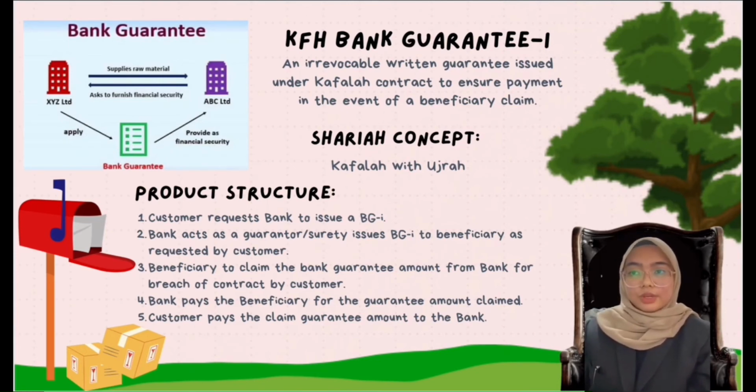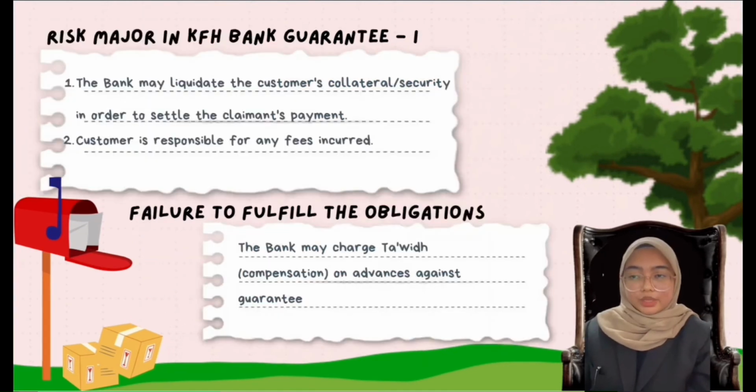First, the customer requests the bank to issue a Bank Guarantee-i. Second, the bank as a guarantor issues the bank guarantee to the beneficiary as requested by the customer. Third, the beneficiary claims the bank guarantee amount from the bank for breach of contract by the customer. Fourth, the bank pays the beneficiary the guarantee amount claimed. And lastly, the customer pays the claimed guarantee amount to the bank.